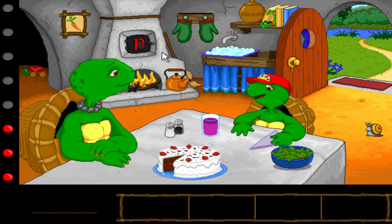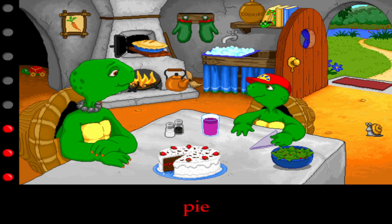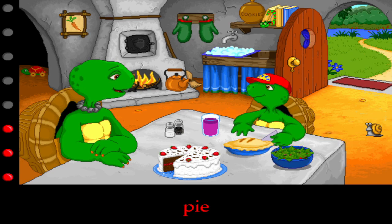I wonder if there's a pie in the oven. Build the word pie. Pie. Yip, yip, yippee-yahoo, woo-wee! Mom, you bake the greatest pie. And here's your favorite filled with flies.